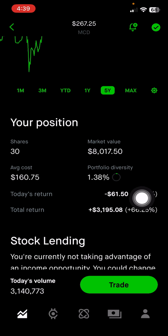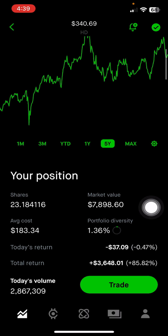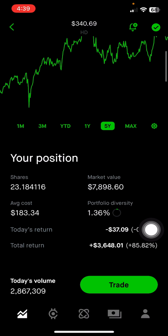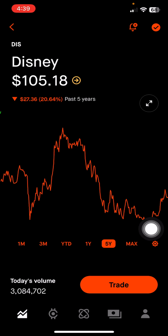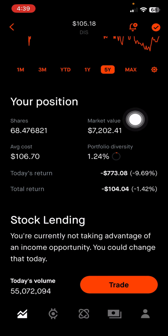This is up 66%. Home Depot, which is in home improvement, makes up 1.36% of my portfolio, or $7,898, up 85% on this position. Berkshire Hathaway, this is Warren Buffett's company, makes up 1.33% of my portfolio, or $7,714. I'm up 114% on this position. Next is Disney, which makes up 1.24% of my portfolio, or $7,202, down 1.42% on this position.